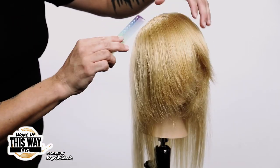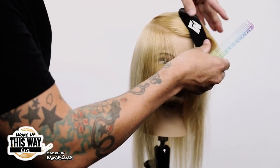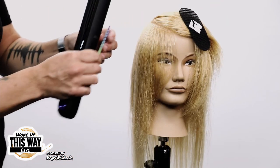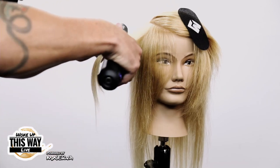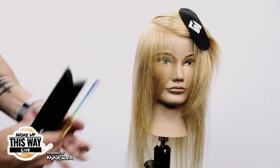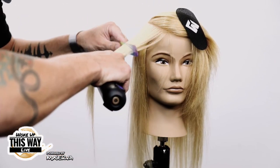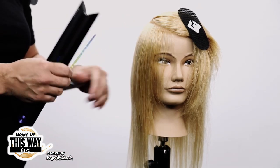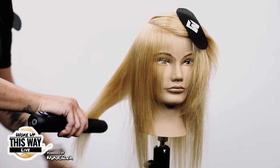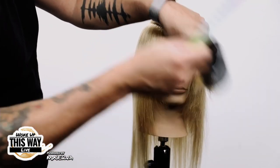So I'm just going to continue working through. I love seeing these layers starting to pop. Almost there, guys. Almost there.